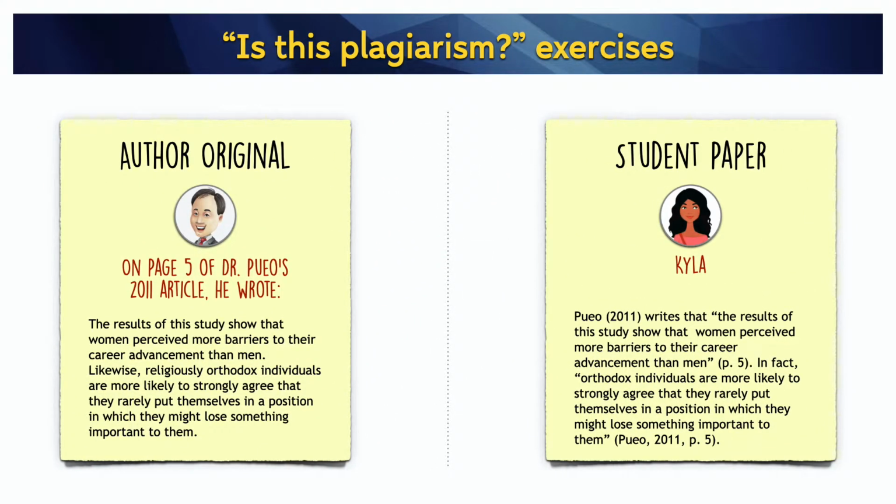How about this one? In this example, a student writer, Kyla, came across a research publication she liked by Dr. Puyo from 2011. Again, you can pause the video to read both passages. What do you think? Has Kyla plagiarized? Hit play when you're ready to find out.